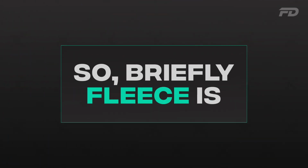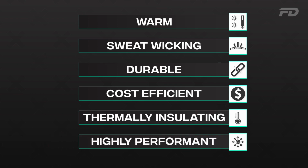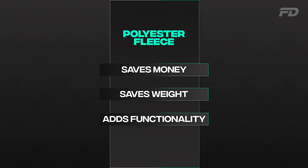In terms of its relationship to traditional wool, we also notice that fleece fabrics tend to be more heat insulating and lighter when compared on a gram per gram comparison between traditional wool and man-made fleece. So you'll notice that it's also a lot more performant than traditional fleece. You're not losing anything. You're saving money, you're saving weight, and you're adding more functionality by going for man-made synthetic fleece. You can also get a variety of different textures from different patterns to different levels of fleece.